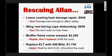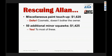And on the 406 ELT, they wanted to replace it for $1,750. The airplane had an ACK ELT in there, and ACK was about to come out with their 406 version that was a drop-in replacement and would have cost 1/3 as much to replace. So after consulting with the owner, we said, thanks but no thanks. We won't change the ELT out until the EO4 is released, which it was about 6 months later. That was a drop-in replacement with essentially no installation cost.